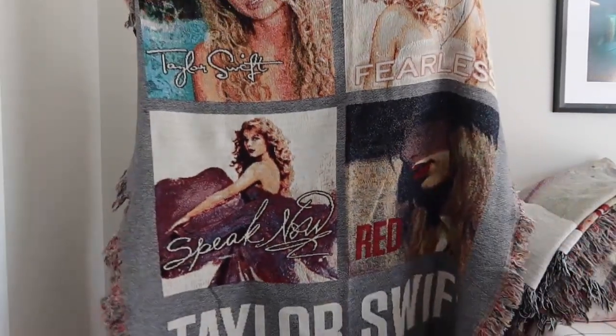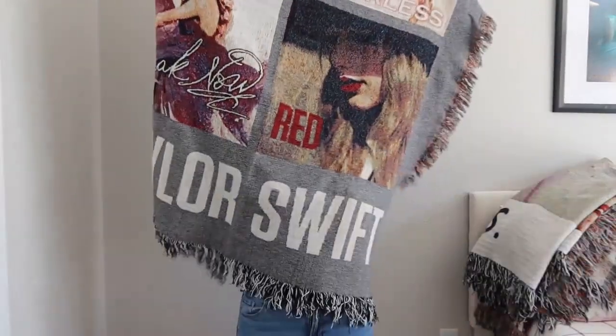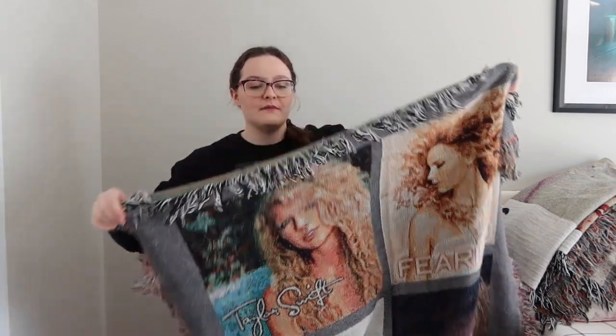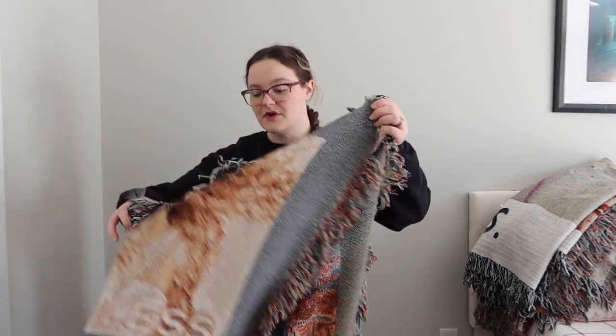So it has the debut, Fearless, Speak Now, and Red, and then at the bottom it just says Taylor Swift. So this is a really, really cute one. I do not have the debut blanket or the Fearless blanket that is woven. They're really expensive on resale sites, so I have never been able to get my hands on one.